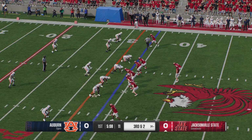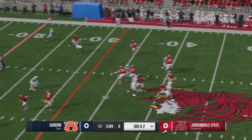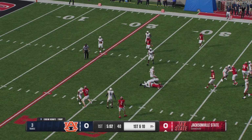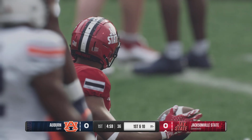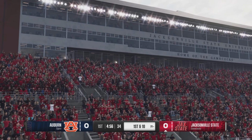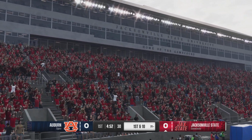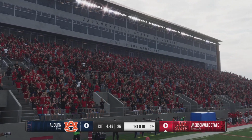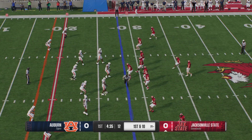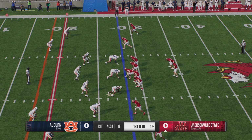3rd and short, coming from the 34. You wonder if this is 4-down territory. Got it in the middle, it's Wells. They are on the move as they pick up the first down. They'll spot it at the 28. And on that 3rd and short, I don't think he was unhappy to see that zone. Nope, it's a great job by the offense. Hey, see where the holes in the zone are, sit down. You only need a little bit of yards on this 3rd down. Get the conversion, move the sticks.